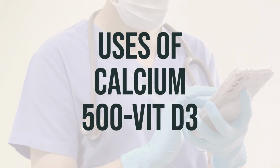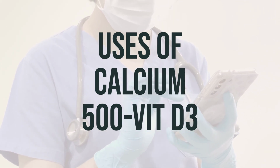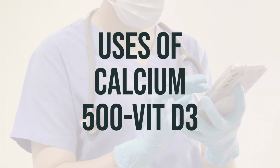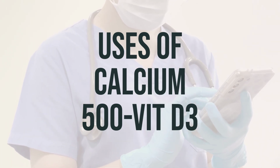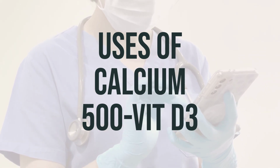This medication is used to prevent or treat low blood calcium levels in people who do not get enough calcium from their diets. It may also be used to treat conditions such as bone loss, weak bones, decreased activity of the parathyroid gland, and certain muscle diseases caused by low calcium levels.